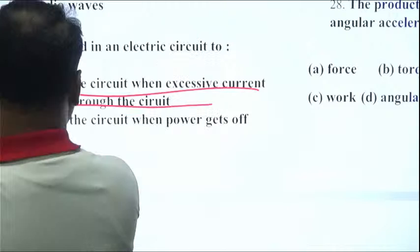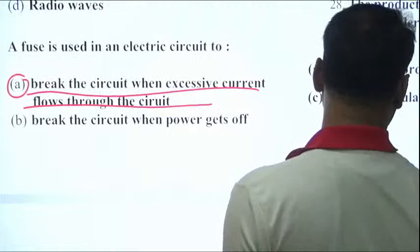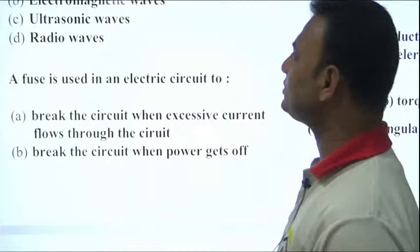So 25, and next from 20, after 25, we will discuss on the next classes.